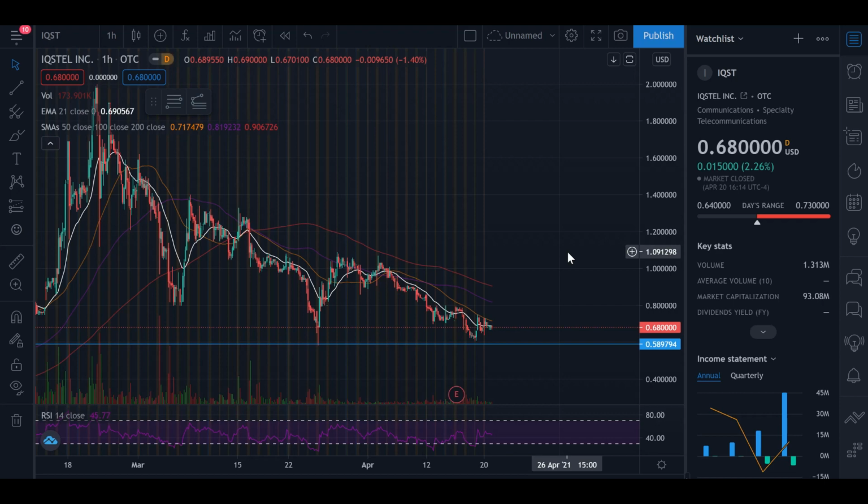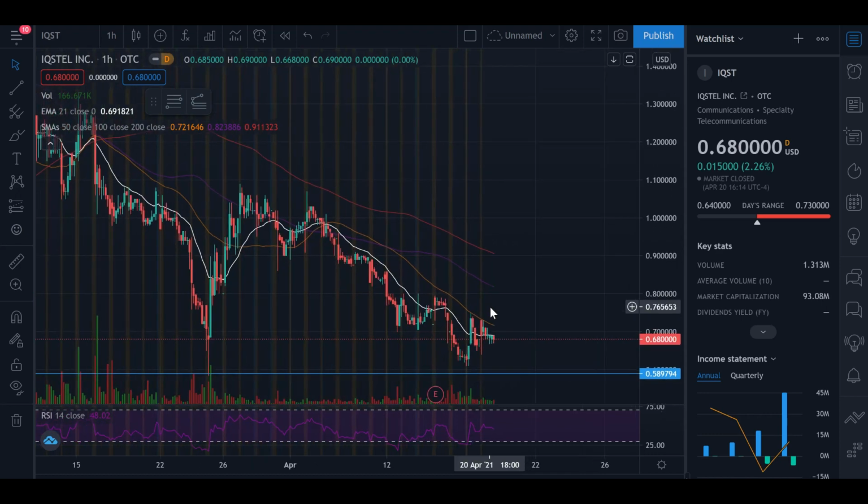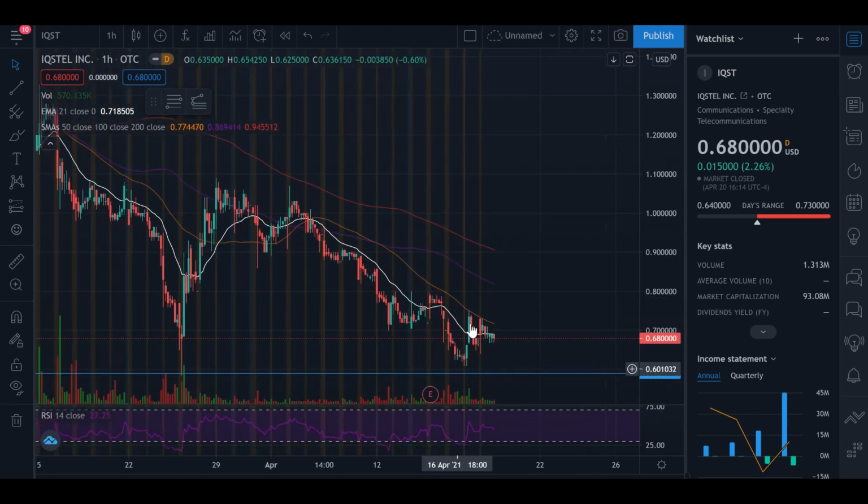I would consider that a double bottom. That, in my opinion, is the first line of support around that 59 cent range. If we zoom in, we can see that this pop here was due to the financials that came out, and the fact that it helps IQST are more on their way to uplist to the NASDAQ.